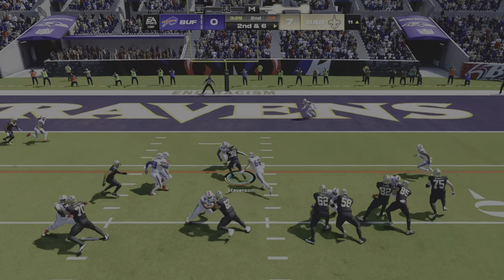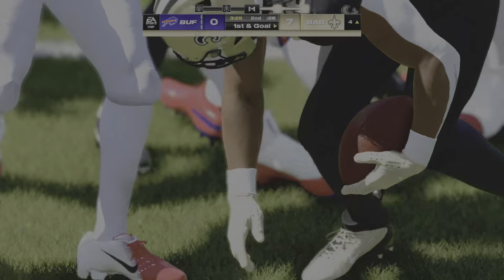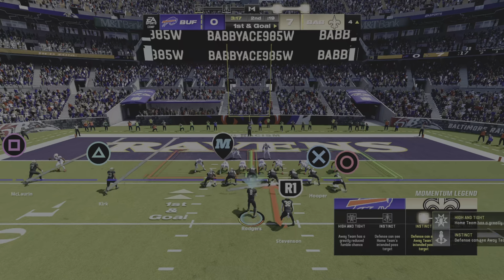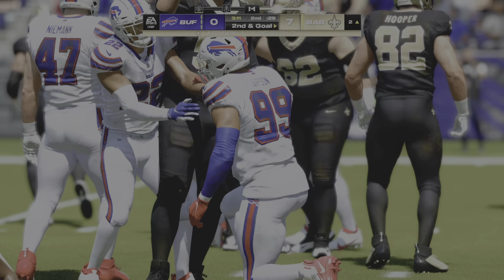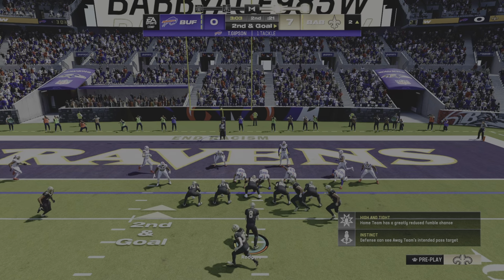From the gun, it's Stevenson. And the stop will come inside the 5 at the 4. Here's Stevenson. And he gets halfway there from the 4 to the 2 on a gain of 2. From the 2 now, 2nd and goal.